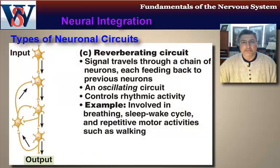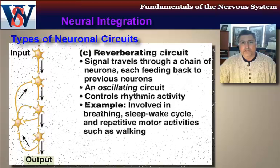Oscillating is also known as reverberating circuits. Notice here what we see is we're utilizing positive and collateral synapses controlling rhythmic activities such as breathing. Notice we have this feedback going on. A neuron that is fired also feeds back and fires a previous neuron, so that we have a reverberating kind of approach occurring. These are most commonly found in rhythmic activities such as sleep and awake, and repetitive motor skills such as walking and talking.